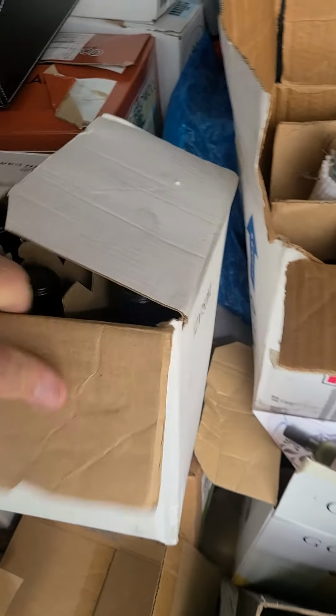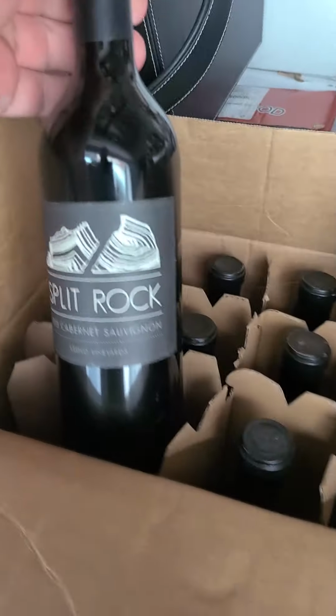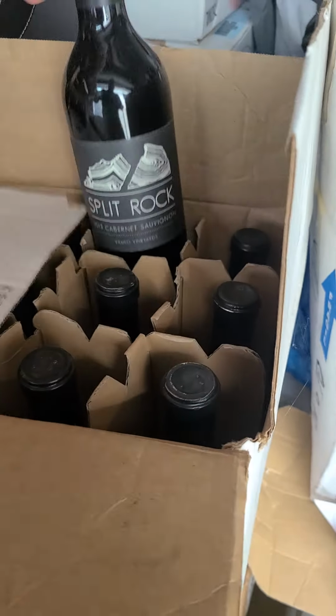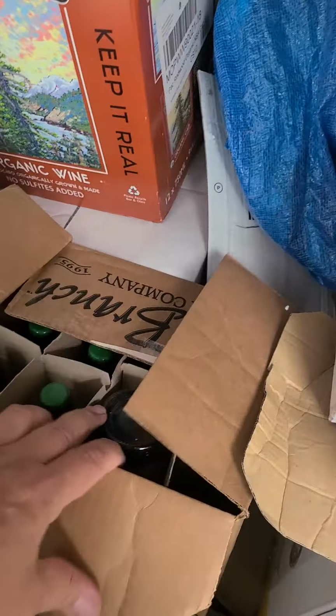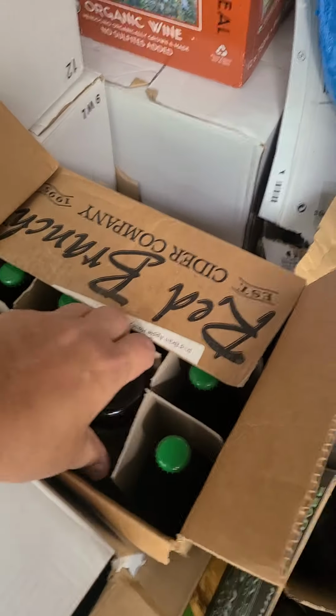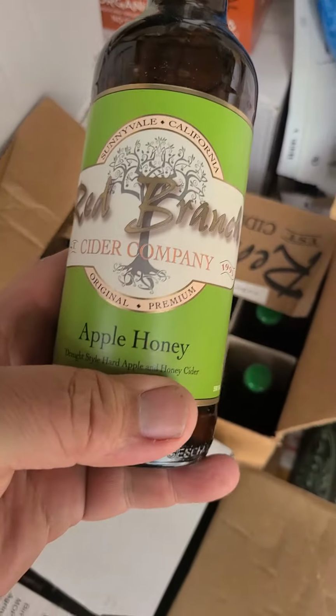Come on, guys. Sorry. Yeah, it's too far down. Let's see what else is here. Split Rock. These all look like the same. I think we opened this one kind of the other day. Red Brand Cider Company. Huh.